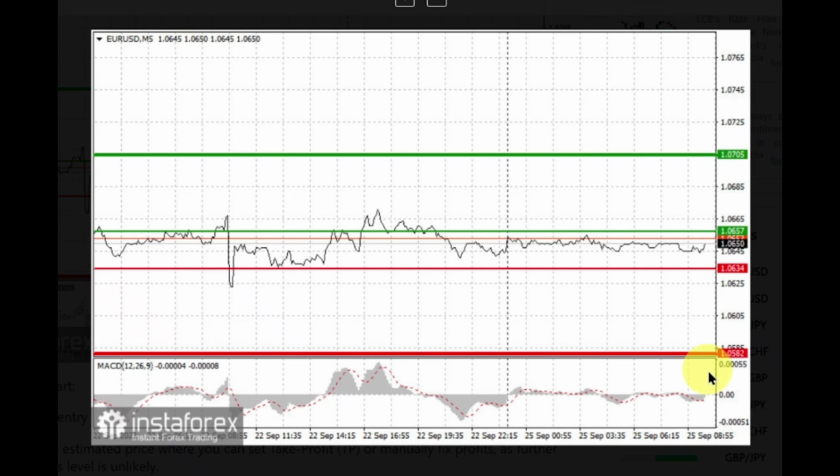Euro can also be bought after 2 consecutive price tests of 1.0634. But the MACD line should be in an oversold area this time, as only by that will the market reverse to 1.0657 and 1.0705.